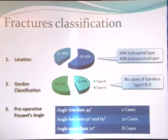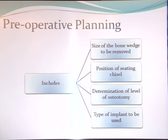In our study, we had 18 cases of subcapital fractures and 12 cases of transcervical fractures. 16 cases were Garden type 4 and 14 cases were Garden type 3. We had no cases of Garden type 1 and type 2. There were 28 cases in which the Pauwels angle was more than 50 degrees.